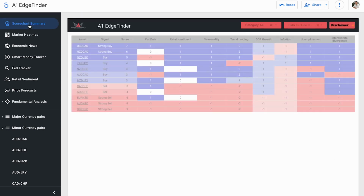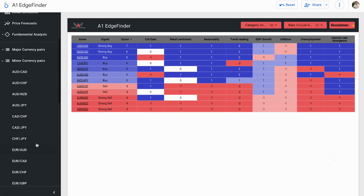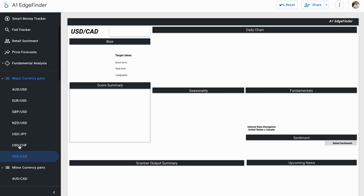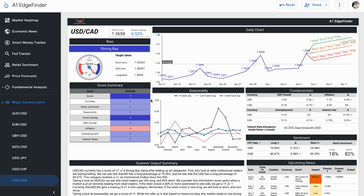I meant to go back into the Scorechart Summary because I think really quickly we could take a look at USD CAD simply because it is our strongest buy here in the Edge Finder, and I'm excited to have a new strong buy in the Edge Finder. So USD CAD, we'll break this down really quickly. I'm going to skip over the Canadian dollar numbers only because we just went over all of them, but we can take a look here.